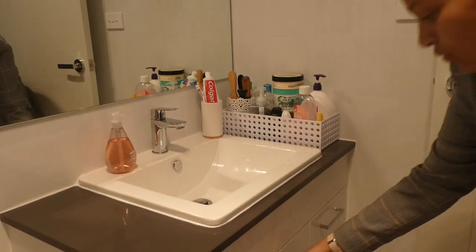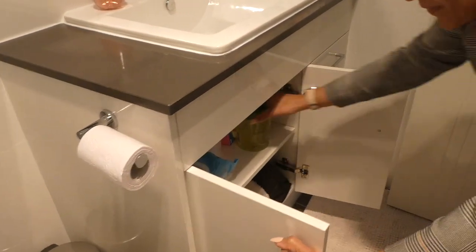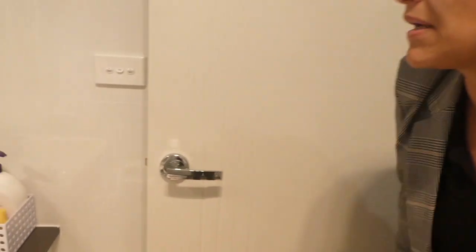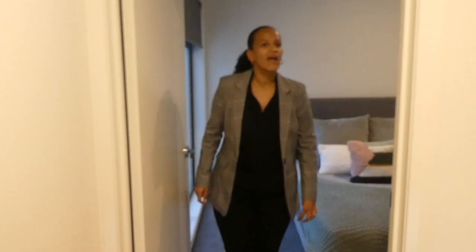Underneath here is just the usual kind of, let me check before I show you guys. Yeah, just the usual stuff, you know, a year's supply of hair gel, all those good things there. And the basic toiletries you'd expect, cleaning wipes, baby wipes and stuff. And then all of my products are just kept out there on the shelf. I think that's all I can really show you in this room. And I think that's pretty much it in regards to our downstairs.